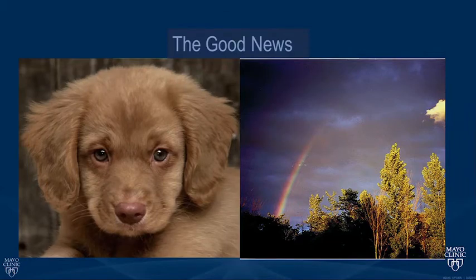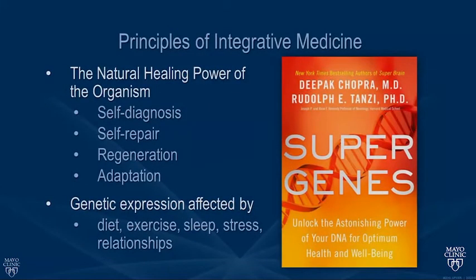So now that we've gotten all the precautionary talks out of the way, we can go over the more puppy dog and rainbow portion. So I agree with the Society of Integrative Oncology that we must rely on the natural healing power of the organism and consider the body's innate capacity for self-diagnosis, self-repair, regeneration, and adaptation to injury or loss.